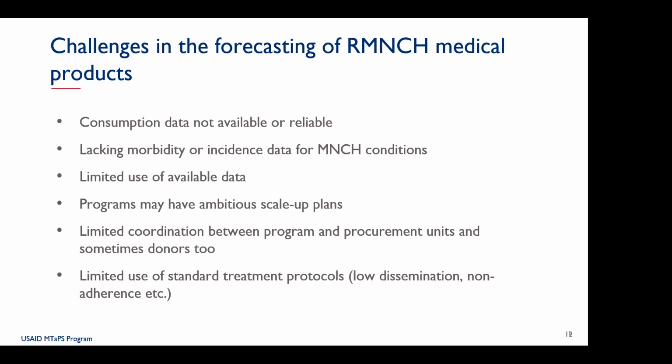Consumption data may not be available. Service data may not be available if they are new products or if they're at the beginning of being scaled up. And if there is data, it may not be adequate to be used. It may not be quality data. There's a lack of indicative service data or logistic data as well. So the HMIS data is either poor quality or lacking.